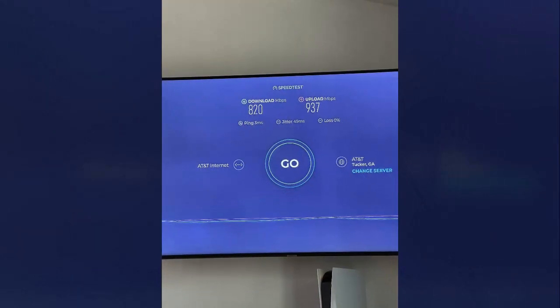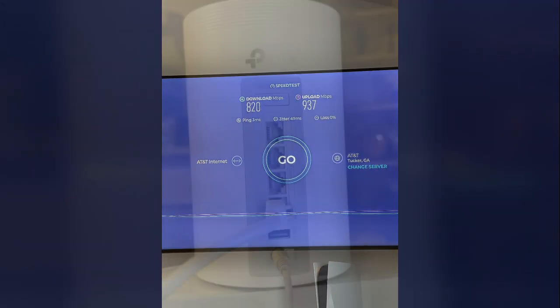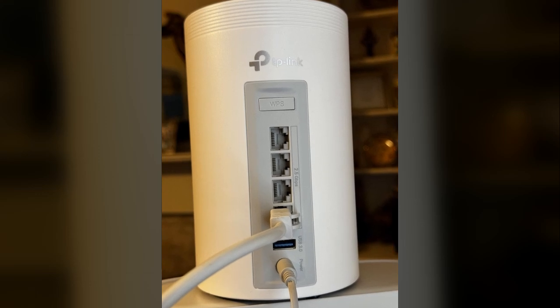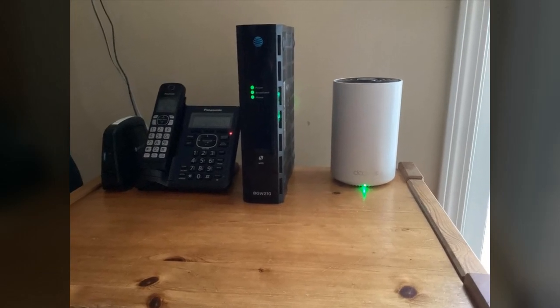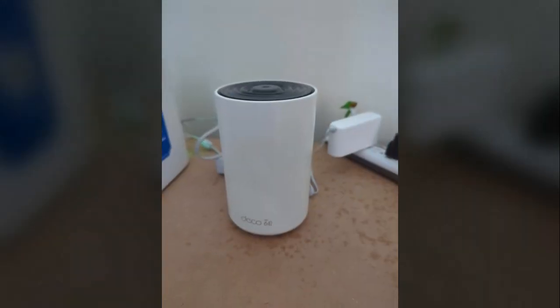Our reviewer's own needs, which include video conferencing, streaming, and smart home device connectivity, are well served by this Wi-Fi 6E system. However, they acknowledge that larger homes or households with numerous devices may benefit from a more extensive setup or a higher-tier technology such as Wi-Fi 7.